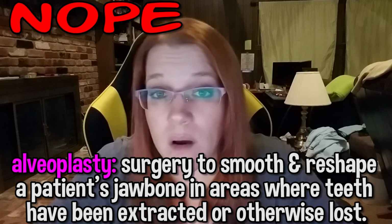Now, I was aware of the little bitty bone spurs, and they can be really painful. If bone spurs are left behind, they will work their way out of your gums on their own, anywhere from the very next day after your extractions all the way up to whenever they feel like it at any point in the future. And that includes years down the road, which does not sound comfy to me.